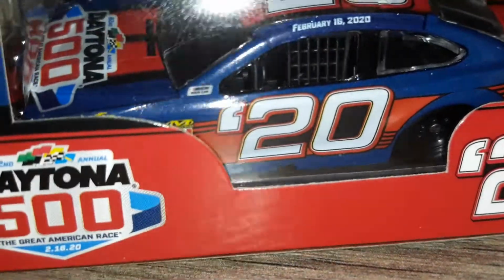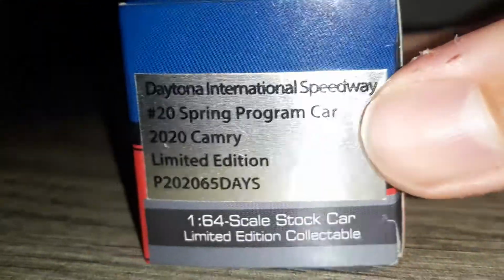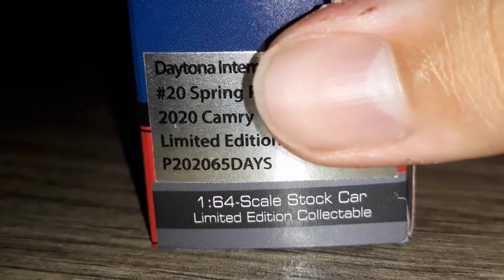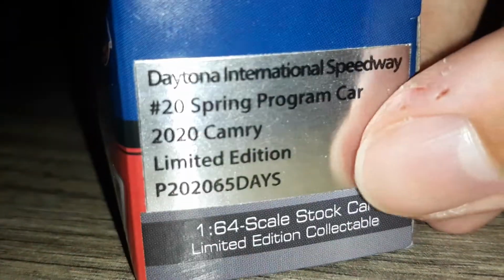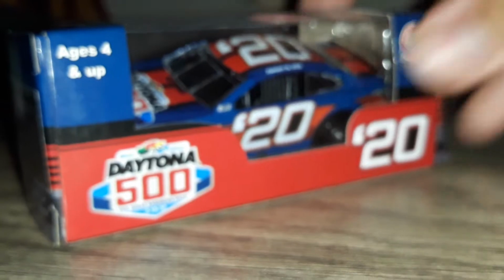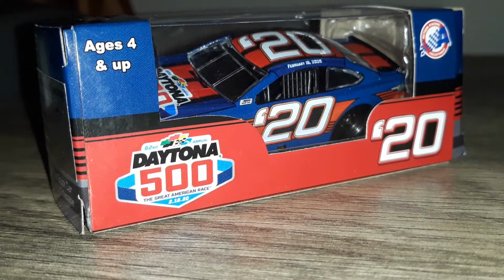We also have 2020 over here, Daytona 500, age 4 and up. 2020 Camry, Daytona National Speedway number 20 Spring Program Car, limited edition. I think it's supposed to be Daytona Speedway. And yeah, so without further ado, and NASCAR too, let's go ahead and get this thing out of the box and see how big the numbers really are on this one.